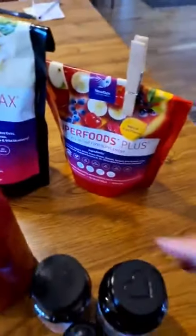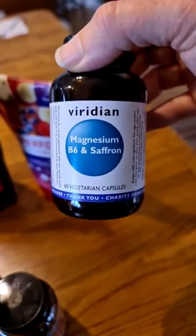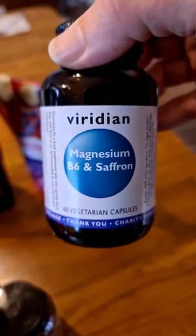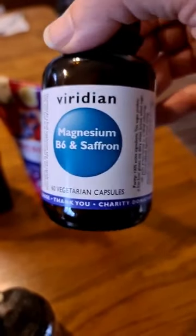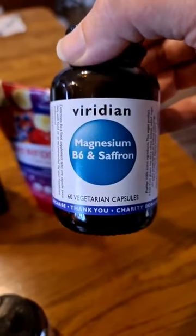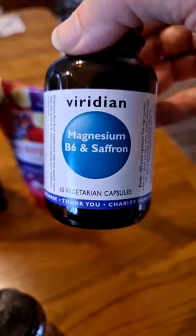And some of the other supplements I have, magnesium, B6 and saffron. I know from my functional medicine tests, I burn through magnesium and B6 really fast. My methylation is really fast. So if that's something you're curious about, we can do some tests for you. But I know that I've always been deficient in magnesium, and magnesium is needed for every cell function. So I always have good magnesium.